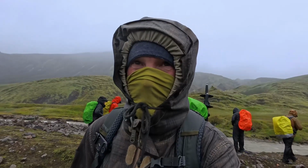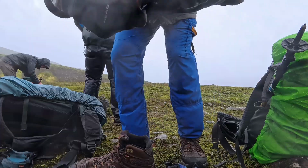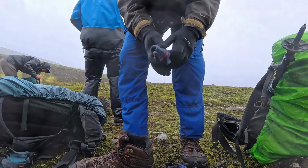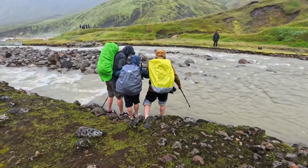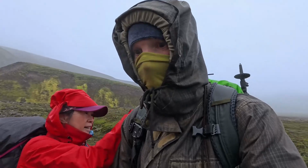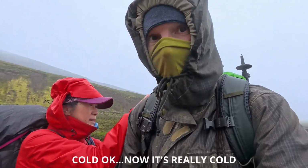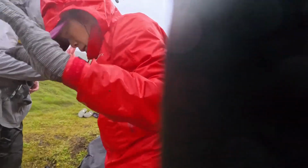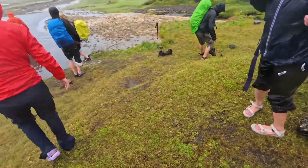I am soaked to the bone, and we are gonna do a river crossing right now. Oh wow, this is a true test right here. Oh God. I know, I'm cold. This is cold. Okay, now it's really cold. You did it, guys. Wow, we did it. Oh my God, no. I needed both arms for the trip across, so I wasn't able to film the journey.